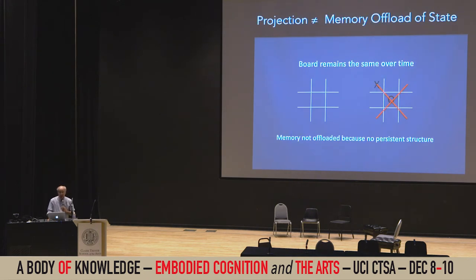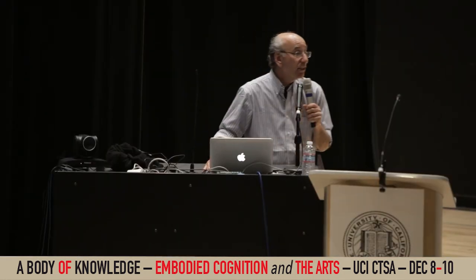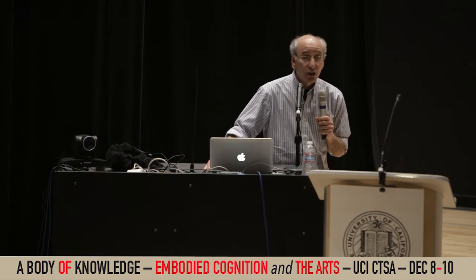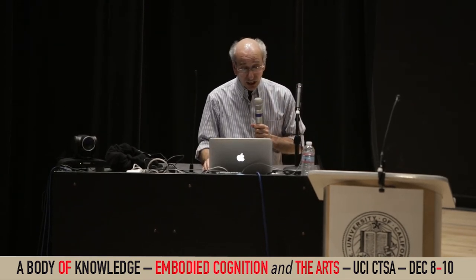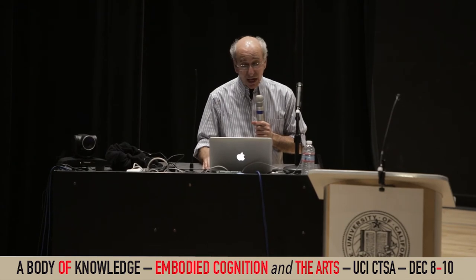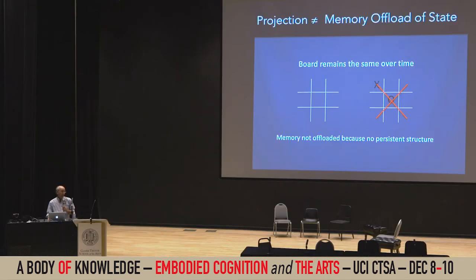And I just want to say that projection is not the same as offloading, because the outside state doesn't change at all. So you're not offloading anything. There's nothing there to offload. I mean, there's no state change. And what do we find? Well, what do you think?